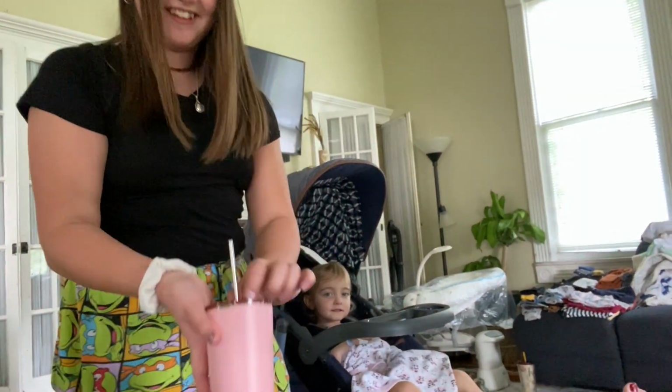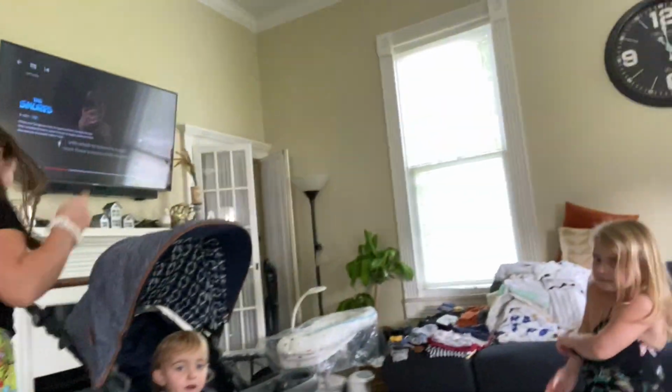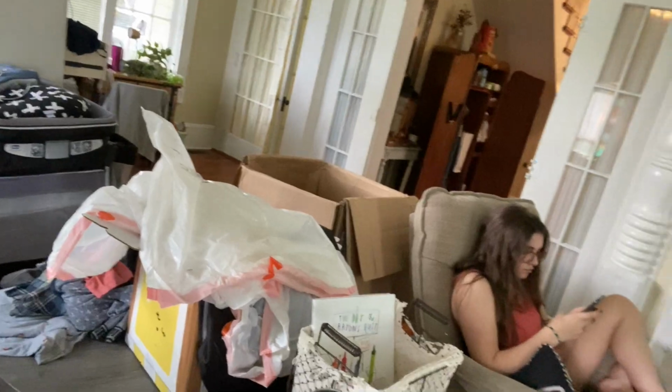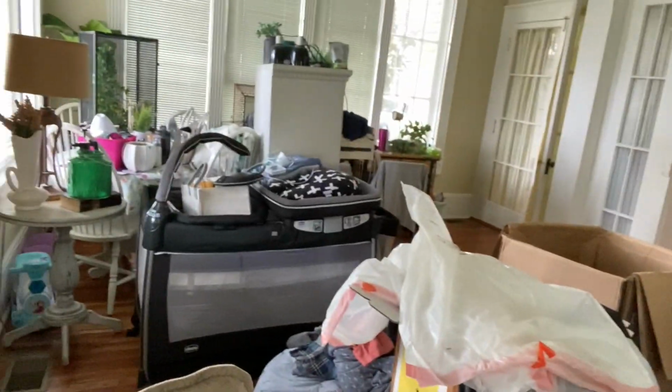Magnolia's testing out Ezra's stroller. And you can just see there's piles of clothes. And then as I spin around, this is behind me. Things that are done and just taking a break.